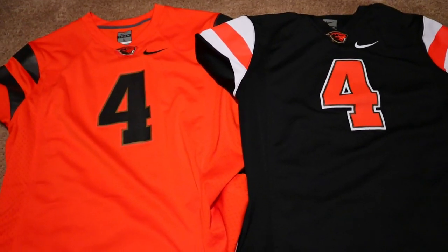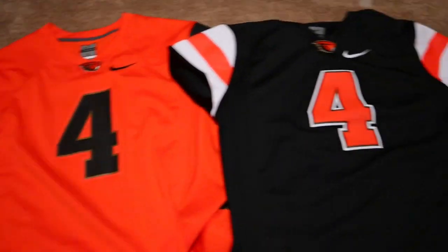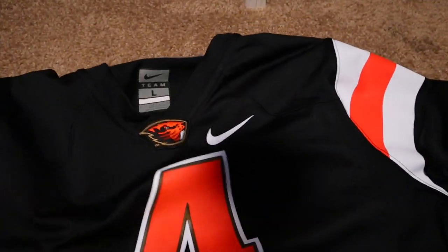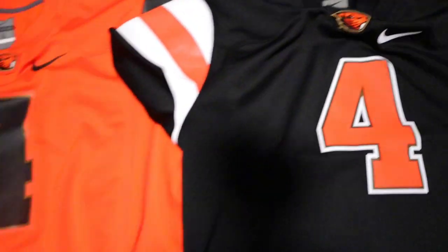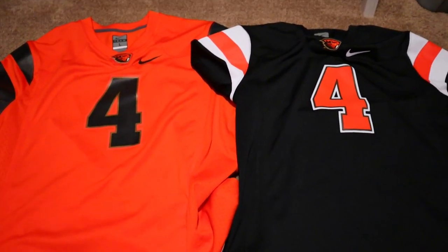Next up, I found two of these Nike Oregon State football jerseys for men. Got the orange one right here and the black one right here. I'm guessing the same guy donated these because they both are a men's size large. Men's size large right here. And with college football getting ready to start up pretty quick, these should do pretty decent.